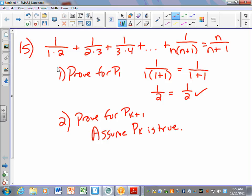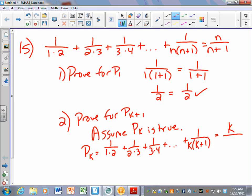which means I have to make a P sub k pattern. And remember, all we do is we change our P sub n to P sub k. So I say that P sub k equals 1 over 1 times 2 plus 1 over 2 times 3 plus 1 over 3 times 4 plus ... plus 1 over k times k plus 1 equals k over k plus 1. And again, all I've done is change the n's to k's. We're assuming that that's true.